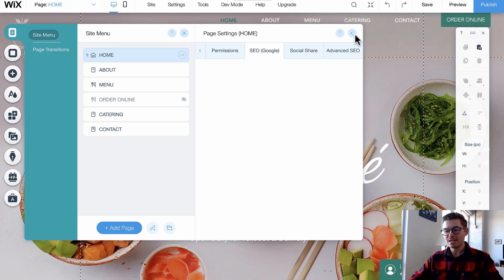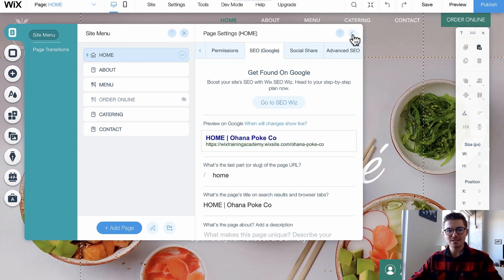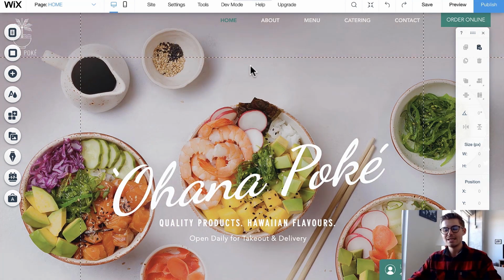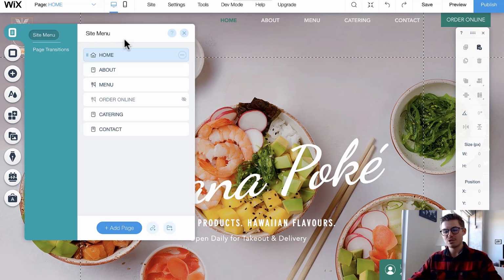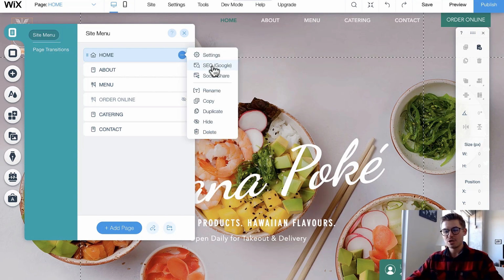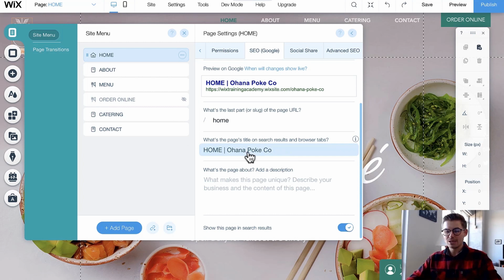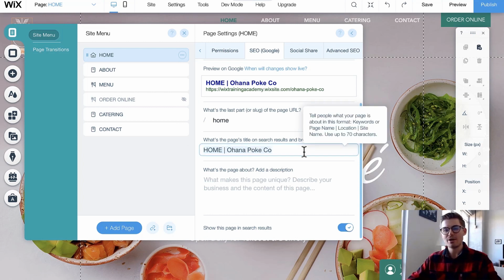Okay, so now we're in here, and it kind of already brought us to where we need to be, but I'm going to show you how to get there just in case you forget. So now to change your page SEO, you're going to come over here to menus and pages, your page manager. You're going to click home or whatever page you're working on. You're going to click on those three dots, click SEO Google, and then here you will see your page title.